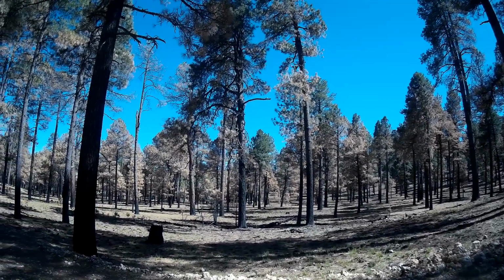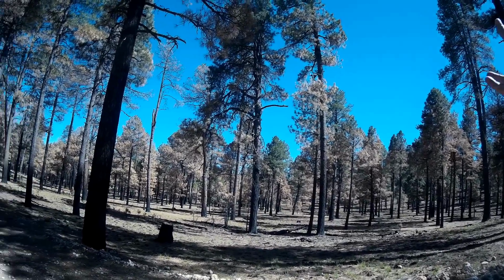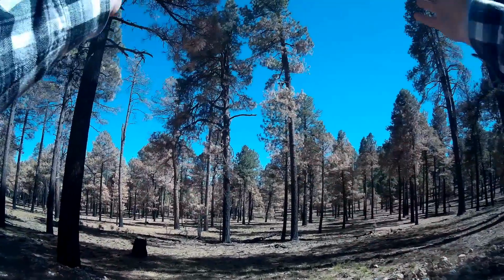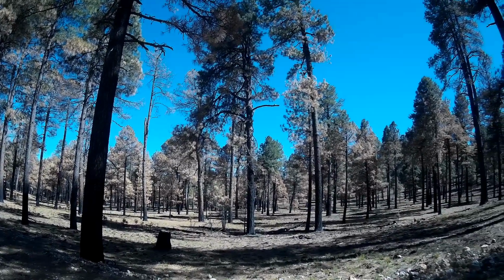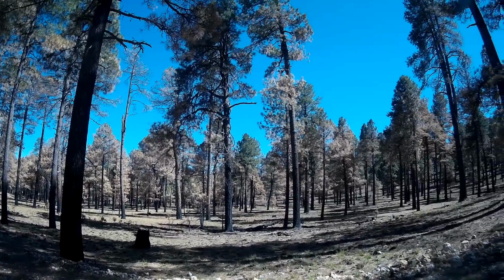But forest fire is an act of nature, and it cleans up the forest, especially the floor of it, and it opens it up. And after I'm long gone from this earth, it'll be all reborn again. Let's get back on the hike.